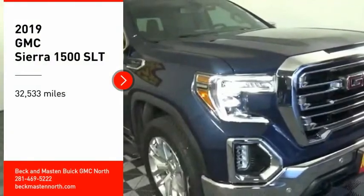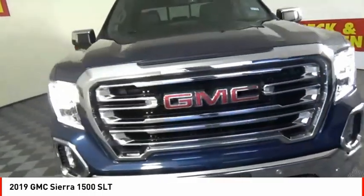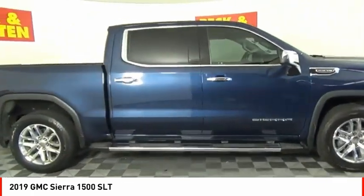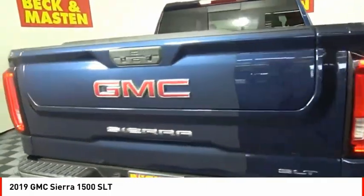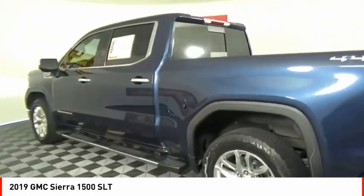You are going to love the 2019 Sierra 1500. The GMC Sierra is a full-size pickup with all the functionality you could expect. With multiple trim levels, the GMC Sierra provides a wide range of features for you to enjoy. Power and advanced technology can both be found in this fantastic truck.